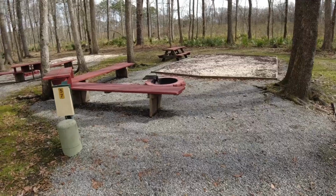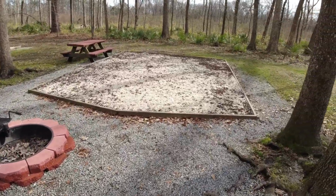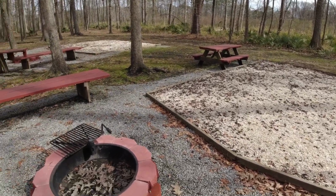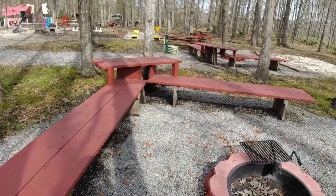These are some nice tent sites. There's the bed for it, I guess you would call it a bed. Nice fire pit, and then these benches that they made.